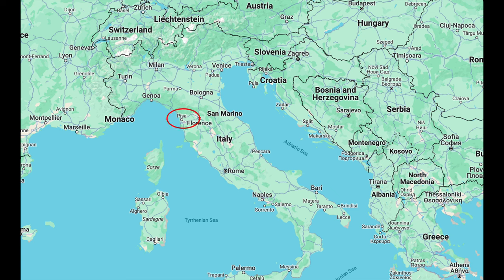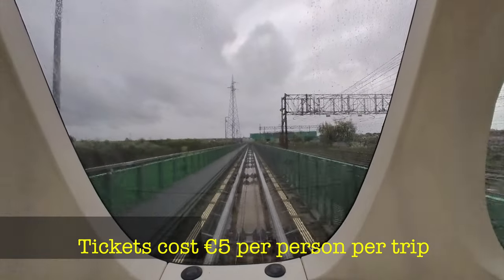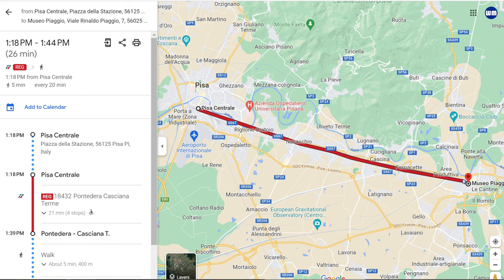Now, Pisa Airport is the nearest main airport, and that's linked to the city by a dedicated rail system, which costs €5 per person per trip and goes directly to the main train station, Stazione Pisa Centrale. The museum itself is located in Pontedera, which is about 20 minutes by train or 30 minutes by car outside of Pisa.